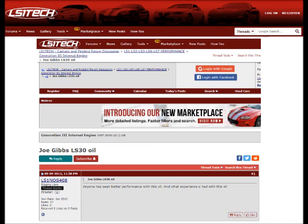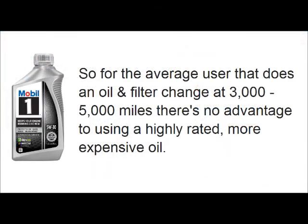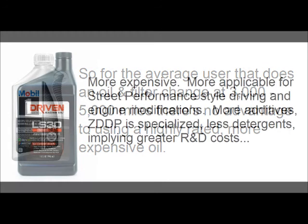I could stop here, but let's beat that dead dog further. From the LS1 Tech forum, let me just steal, plagiarize, and butcher some really good comments from this. From this forum, everybody agreed Mobil 1 or anything like it was perfectly great for these early LS engines. So for the average user that does an oil and filter change at 3,000 to 5,000 miles, there is really no advantage to using a highly rated, more expensive oil.